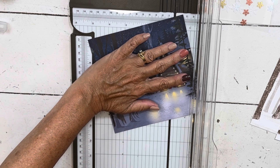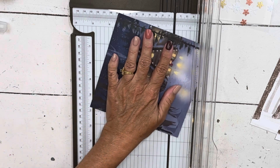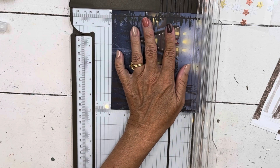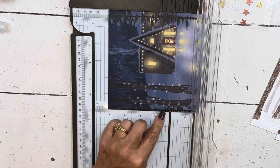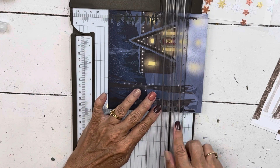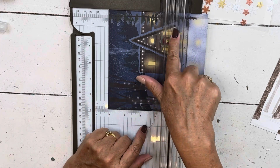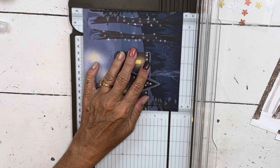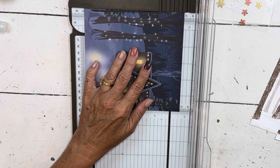So it needs to be 5 1/4 this way. No, 4. It needs to be 4 this way. So I am going to, I like to kind of lay this down. Obviously, if we do 4 here, we're going to chop right through our house. So we need to give up some of the top. I'm going to put this up here.